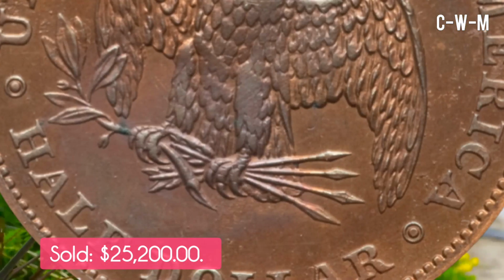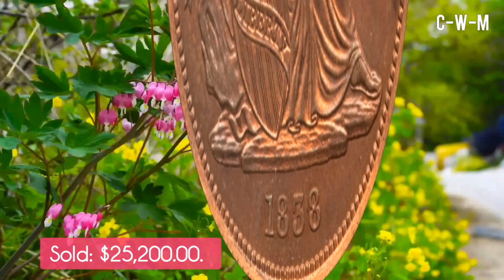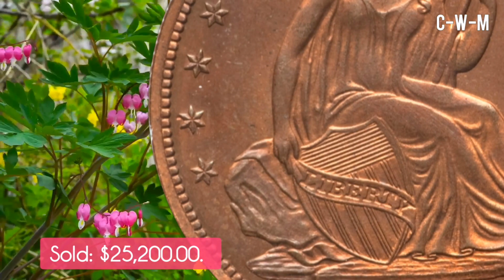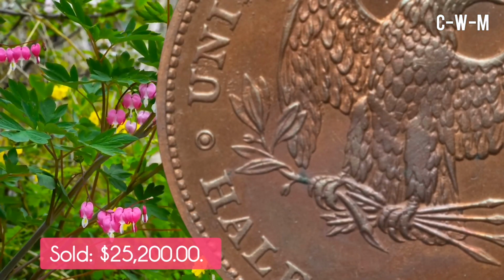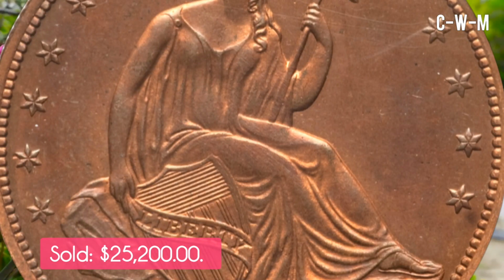Four examples of Judd 78 have been confirmed, and this premium gem with added recognition from PCGS and CAC is largely copper orange with accents of pastel blue, green, and violet that are especially noticeable on the reverse. It is well preserved with a trace of softness on the eagle's right facing leg.